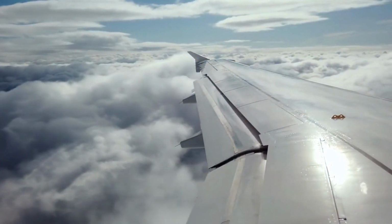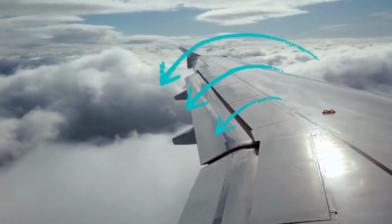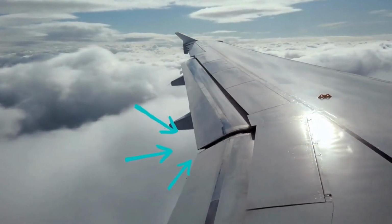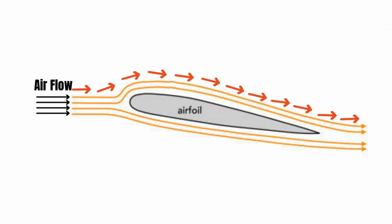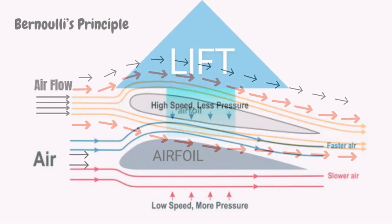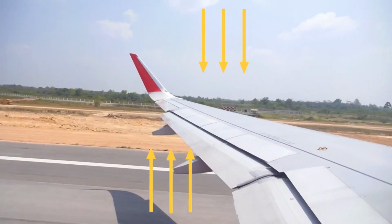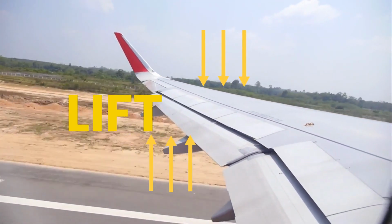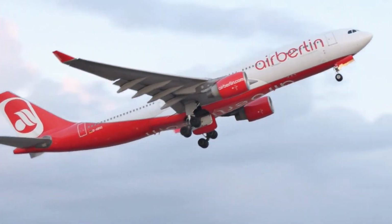Now here's where it gets interesting. Because the top of the wing is curved, the air traveling over it has to cover a longer distance than the air moving beneath the wing. To travel that extra distance in the same amount of time, the air on top moves faster than the air below. According to Bernoulli's principle, faster moving air has lower pressure, while slower moving air has higher pressure. This pressure difference between the top and bottom of the wing generates an upward force called lift. This is the force that allows the airplane to rise and stay in the sky.